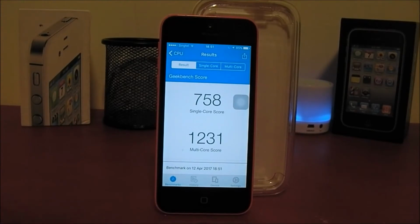So this is the score that you get for Geekbench here. For the single core score, it's 758, and for the multi-core score it's 1231. So this is basically like all those budget Android phones, like some Galaxy J1 or maybe some Motorola Moto G Gen 1 or Gen 2 score.